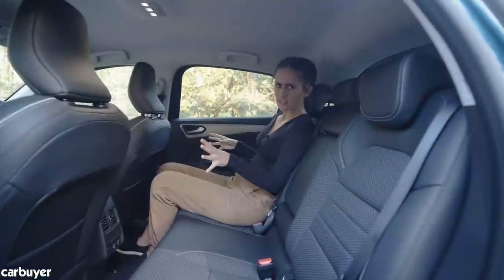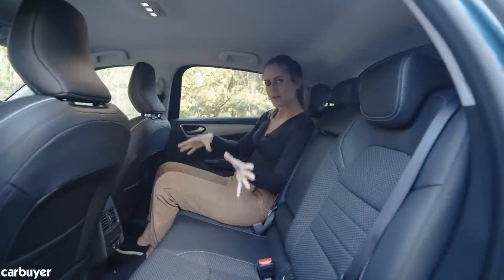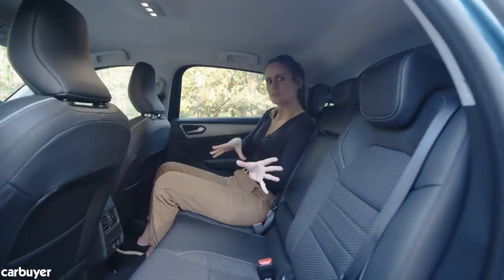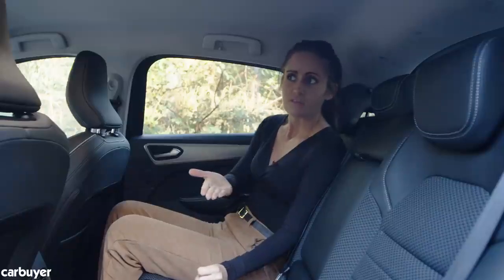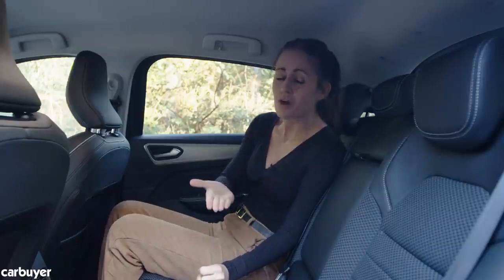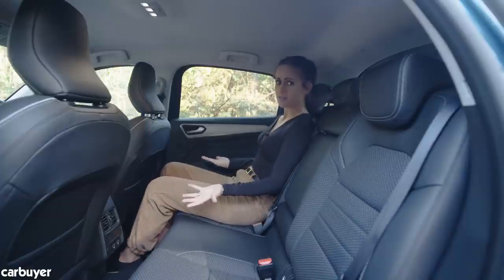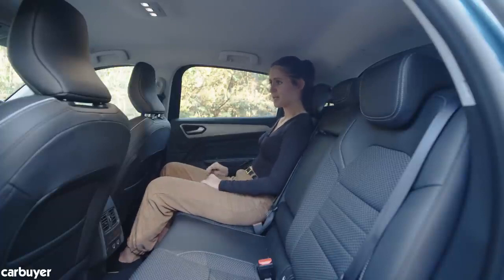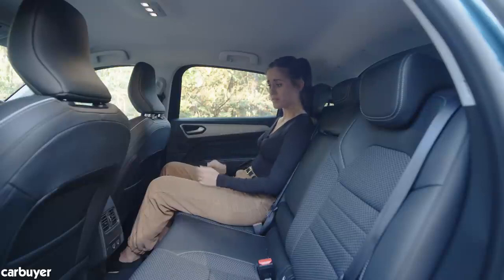Okay, so I thought we'd kick things off here in the back, because in a coupe-style SUV, the back is where the deal is either the maketh or the breaketh of the car. Okay, some more deal makers and deal breakers in actual true Carbuyer form a little bit later on. But sat back here, I know I'm only 5'6", but I've got plenty of room. Rich, my fellow Carbuyer presenter, is 6 foot, and he had plenty of room back here.